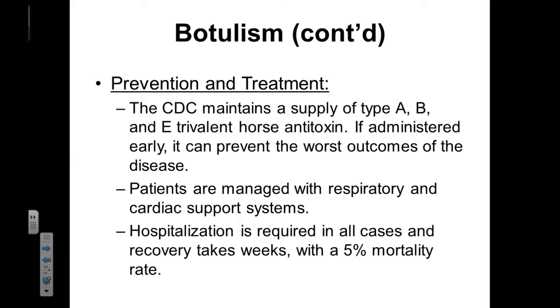The Center for Disease Control maintains a supply of type A, B, and E trivalent horse antitoxin. This can be administered early on and can prevent the worst outcomes of the disease. If a patient is managed with respiratory and cardiac support systems, they can continue to breathe and have their heart pumped even if they have paralysis of their respiratory tract. Generally speaking, hospitalization is going to be required no matter what. The recovery is going to take weeks, and even with treatment, there is a 5% mortality rate.